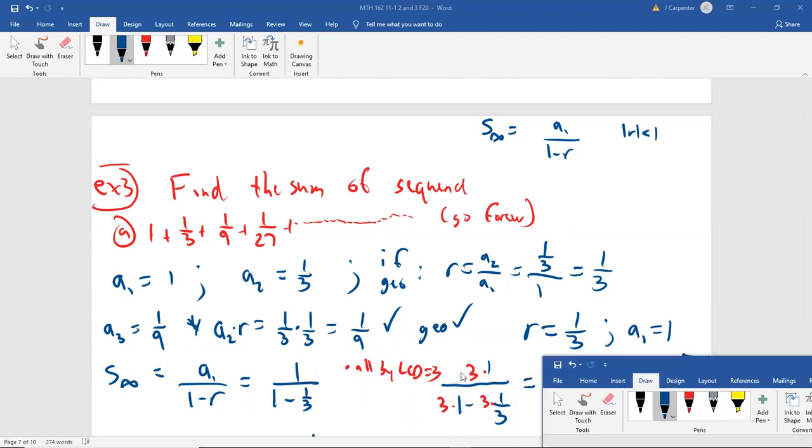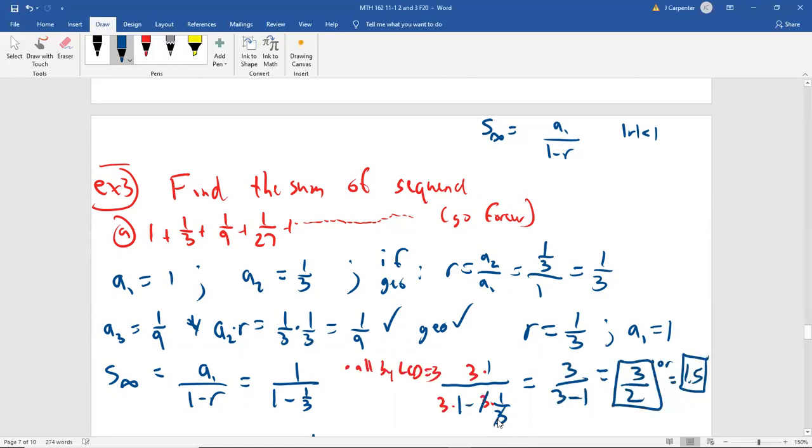So 3 times the 1 in the top, 3 times the 1 in the bottom, 3 times 1/3 in the bottom. We do that so that these cancel. There's no more independent fractions. It's just 3 over 3 minus 1. 3 minus 1 in the bottom is 2, so 3 over 2. 3/2, also known as 1.5.